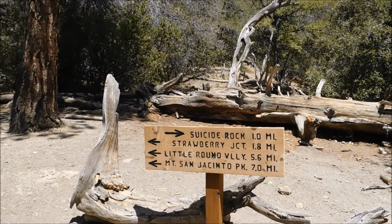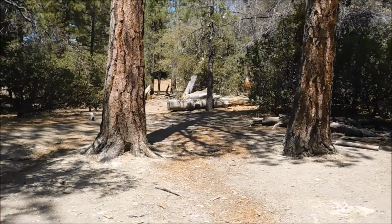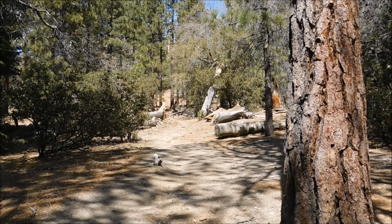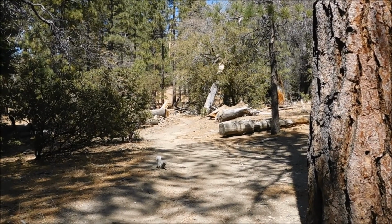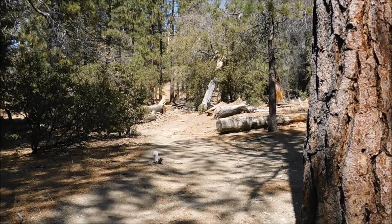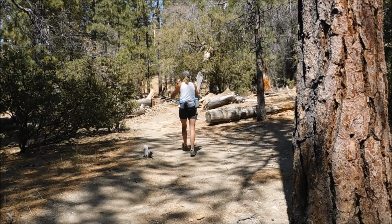Well, we've come back to the junction of Suicide Rock and Strawberry Junction, and we've decided that we're going to take the little trip up to Strawberry Junction, which is up this way. We've done about 5 miles on our trip so far, and we're at 6,800 elevation, so we've come down about 500 feet from where we were, and now we're going to have to work our way back up. So let's get going. And there goes Sheila.